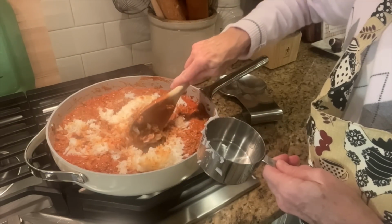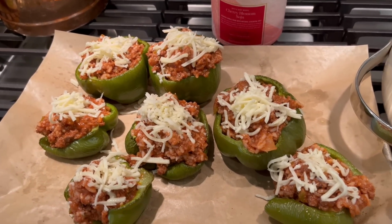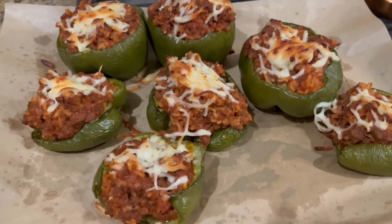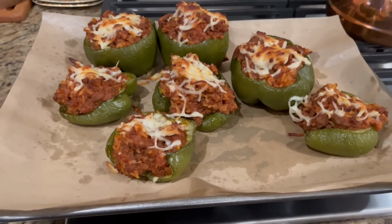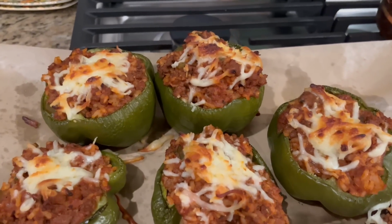I gave that a good stir, and once that was all completely mixed together, I used it to stuff the peppers. And then I sprinkled a little bit of the mozzarella cheese on top and popped it in the oven for about 35 minutes. And here is what it looked like when it came out of the oven. Absolutely delicious. And that is what was for dinner.